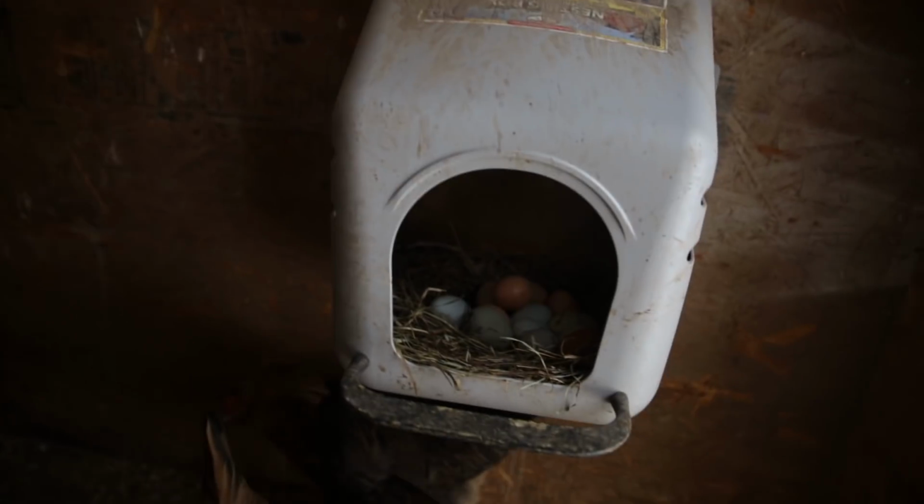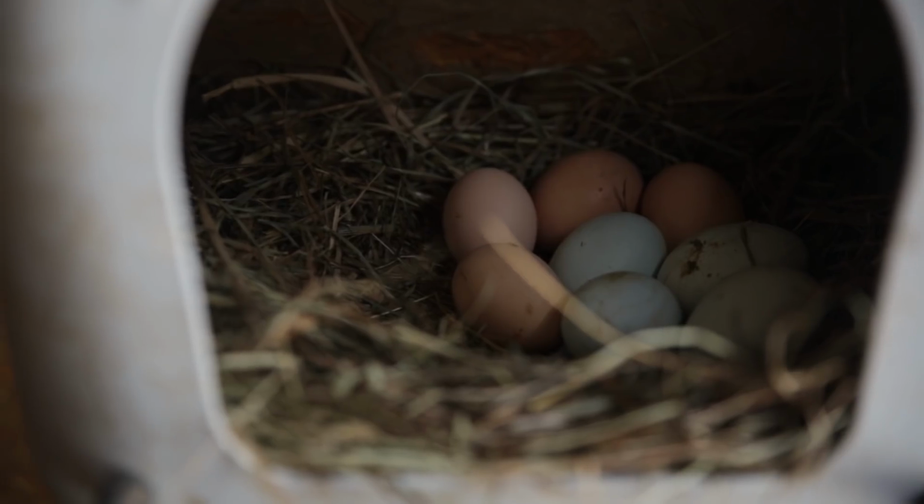What about egg layers? Egg layers can take up to 6 months to really start on egg production. And then, if you've ordered them too late in the season, egg production will start late in the fall, and that's when egg production slows for chickens. That whole first year, you'll get very few eggs.